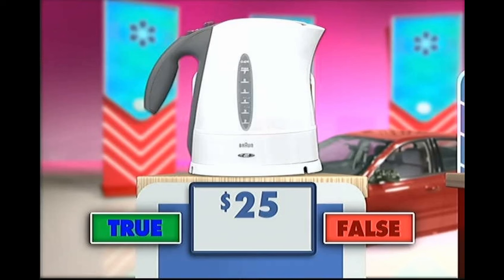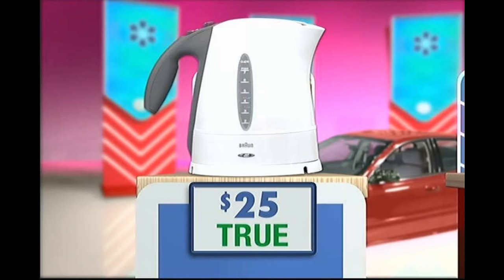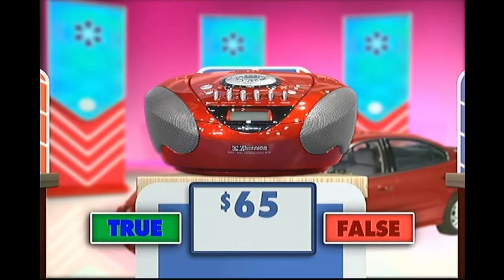Okay, Yellow. All right, does it begin at $25? True or false? I'll say true. True it is. True! Here's the next item. Portable boom box. Enjoy your CDs, cassettes, or favorite radio stations at home or on the go. Records directly from the radio or the CD player.